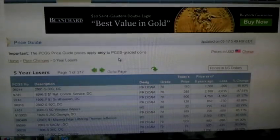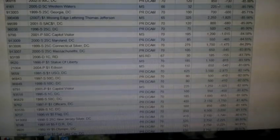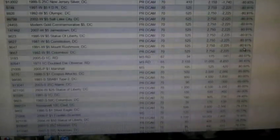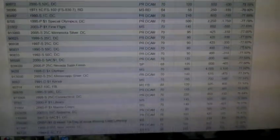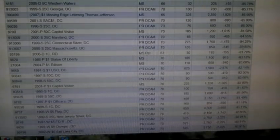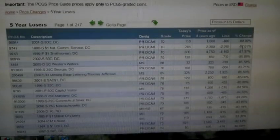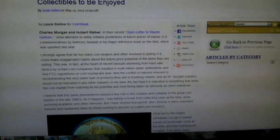Take a look at all the losers here, 5-year losers. And look at the rightmost column here. I mean, this is just crazy. Companies that have claimed that coins will double or triple your investment, or have overstated their investment value, have been recently sued, and there's actually an article out on Coinweek.com I just bumped into.